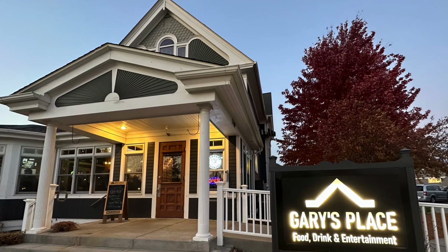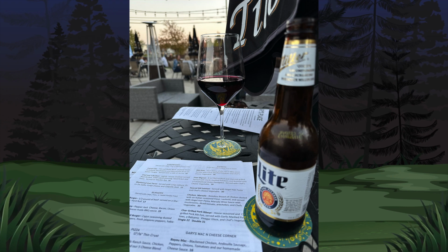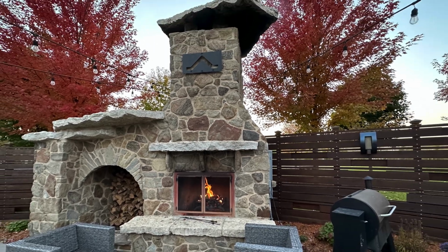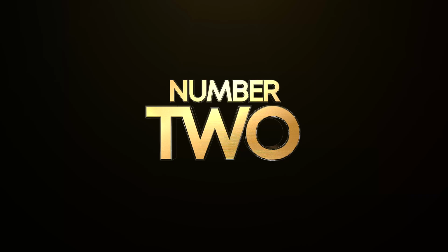When in West Bend, be sure to check out Gary's Place. Gary's Place has an awesome outdoor seating area. And when we asked for a table near the bike racks, Gary opened the gate and told us we could park them right next to our table if we wanted. Number 2.